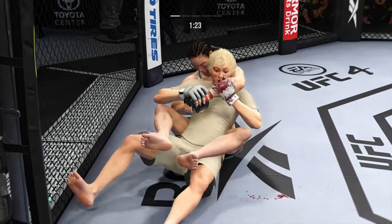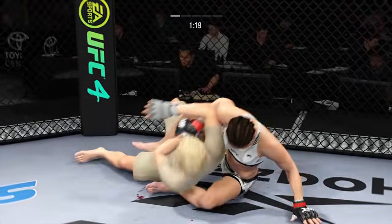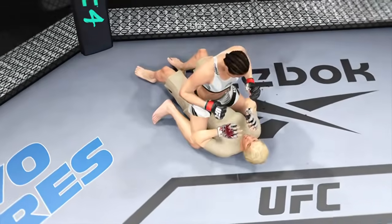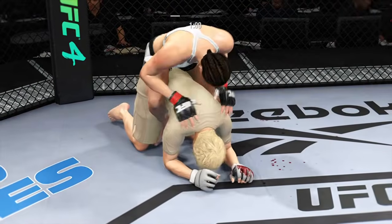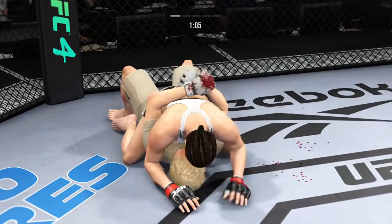Oh, that's a nice job by her there to reverse the position on the ground. She was in trouble. Now she is the one handing out the punishment. Great change of position very quickly. Oh, nice job by her to posture up there. Now we'll see if she can maintain that separation. She has to recognize that her opponent will start trying to squirrel away now, but look for her big ground and pound.